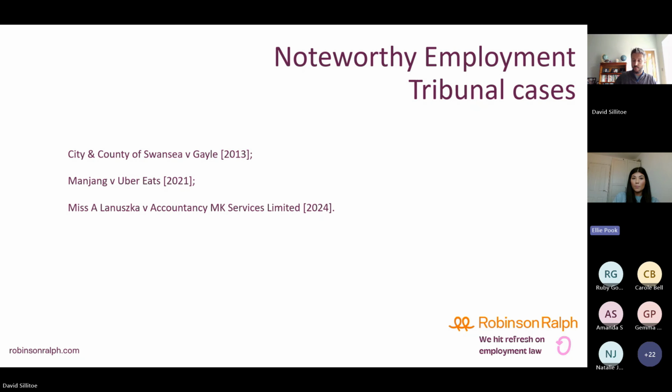Algorithms learn from data, and biased data leads to biased outcomes. Diversity and inclusion need to be part of AI development, not an afterthought. And finally, Lanuska v Accountancy MK Services Limited, 2024.